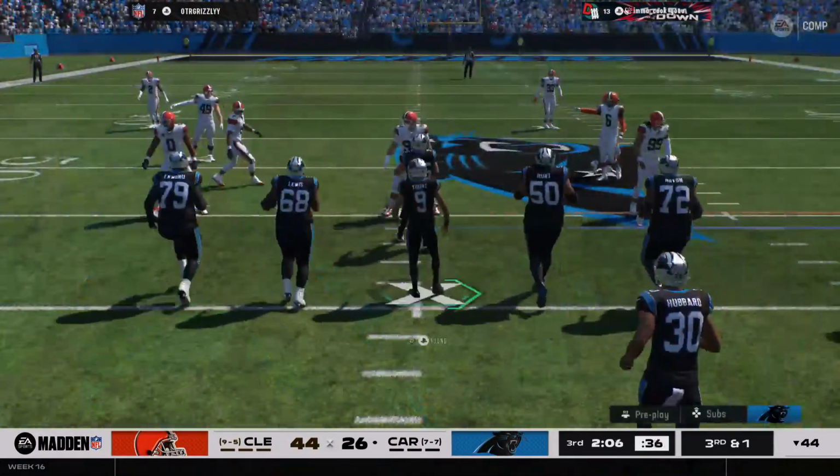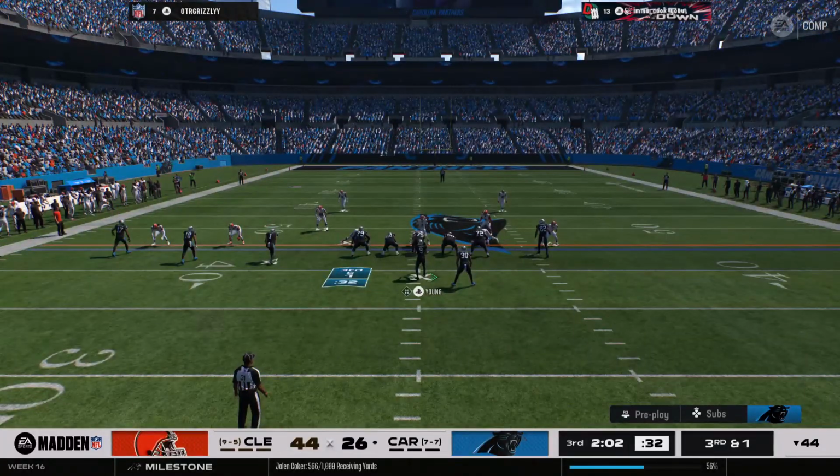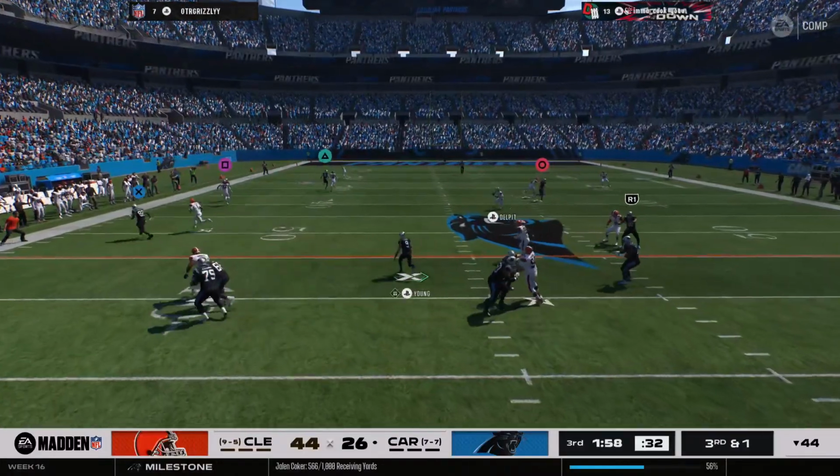There's no negatives ever on a grade sheet for a completion, but that's one of those situations. If you're going to take a risk and throw an out route, you'd sure like to see a little bit more yardage gained.